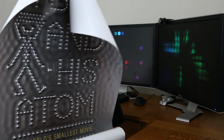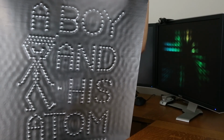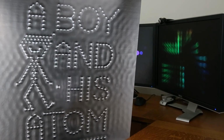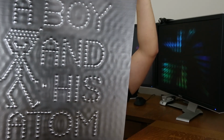It says, A Boy and His Atom. This is actually a YouTube video, which you can search, A Boy and His Atom. It is the world's smallest movie made with atoms. Each one of those dots you see there are atoms. Pretty cool, right? Well, go check out the video. Just go on YouTube and search A Boy and His Atom.